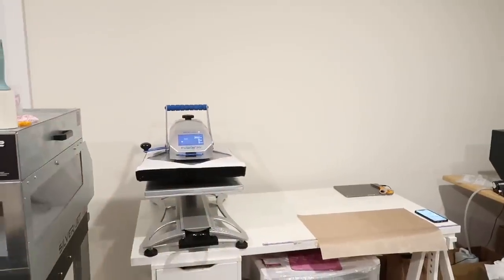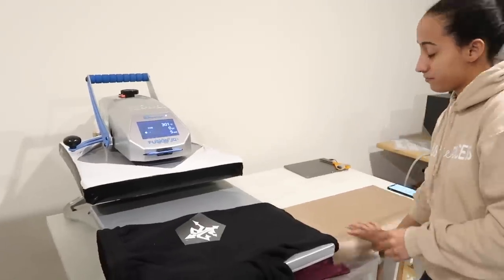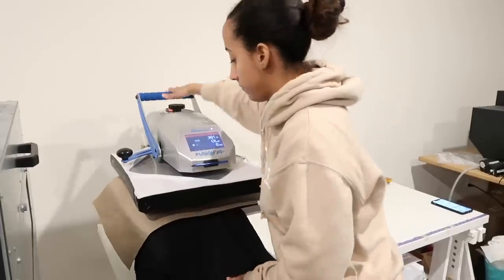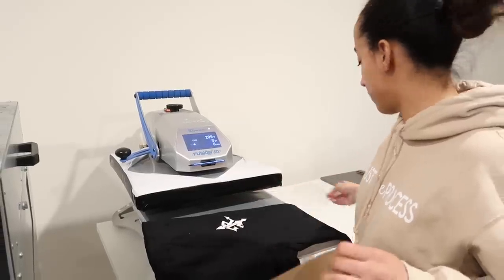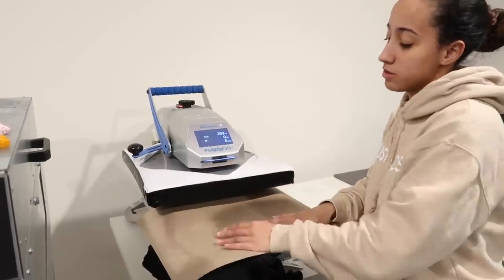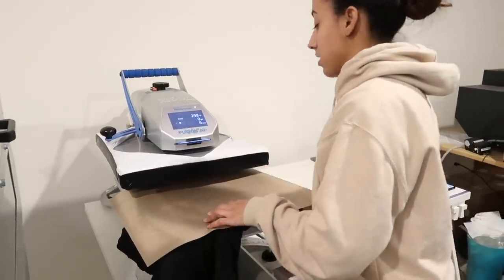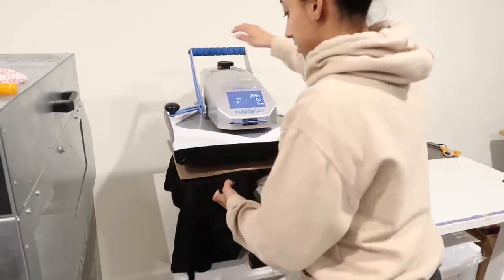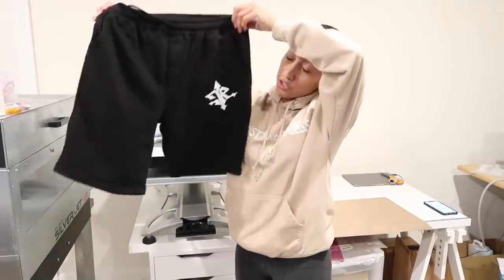So I'm gonna go ahead and put these to the side. I'm gonna repeat the same process with the shorts. Heat them on. Long sheet. Some people do use pressing pillows instead, just to elevate, because I do have the seams on here, which gives an uneven heat surface, but this is fine. The first pair of shorts are done.